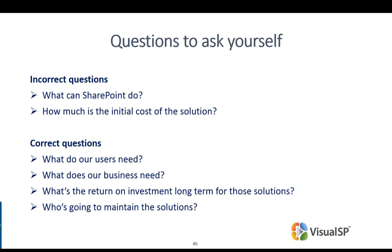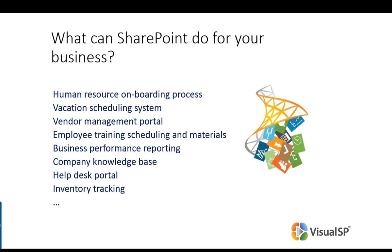Ask yourself these things, in my humble opinion, and you will go a long way, instead of asking exactly what SharePoint can do and how can I take this feature and use it somehow. SharePoint can do a lot of stuff. And as far as solutions are concerned, look at some of these things like help desk portal, vendor management, vacation scheduling. All these things and many, many more have been done on SharePoint many, many times over. Okay, so it's all possible.